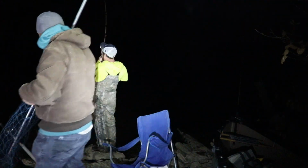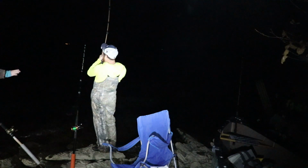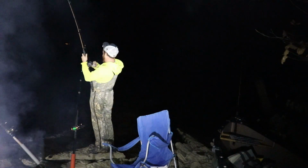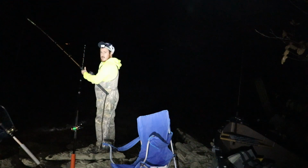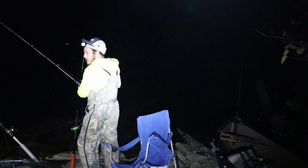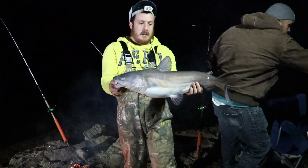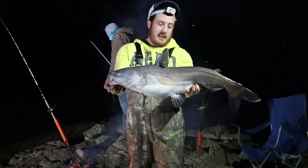I don't know if the camera's picking you up. That came off a little bitty bait, guys. The biggest cat of the night so far. It's got a big belly. It's pretty close to the first cat, anyway. Man, this sucker's feisty. This thing ran me all the way around this little point. Little bait, big fish. Little bitty bait. Caught that fat fish. He's not very big, but he's fat.